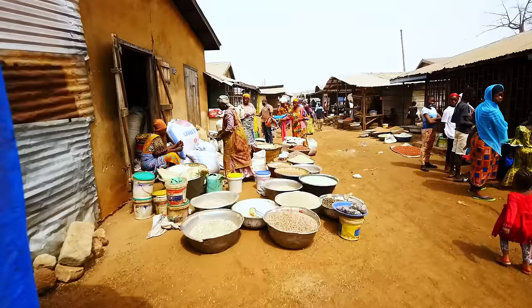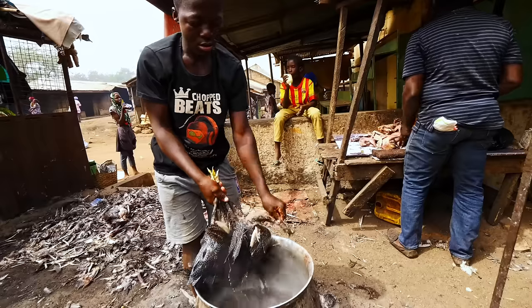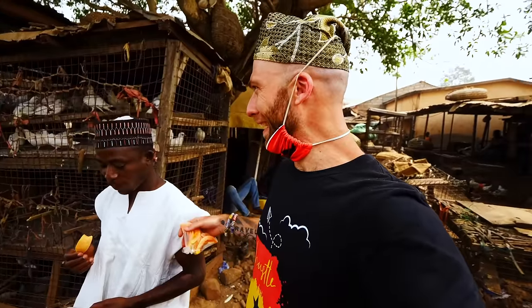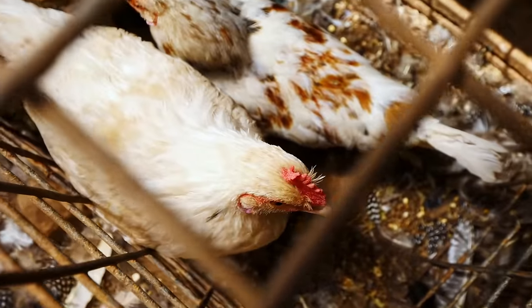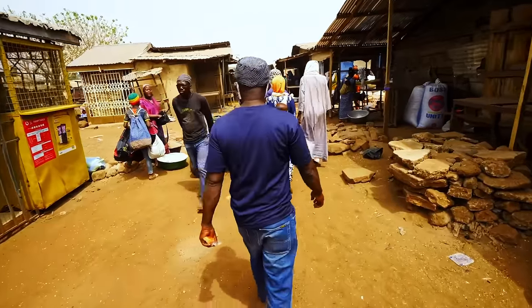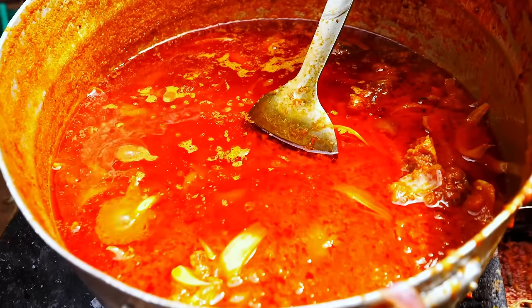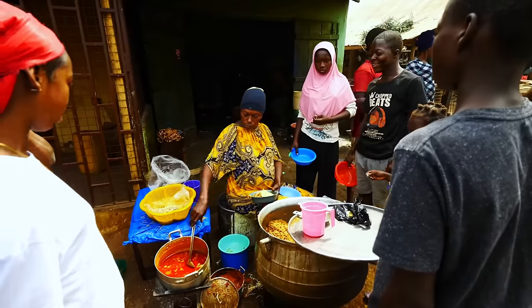People everywhere, whoa, they're sewing right in front of us. Just left the market. More guinea fowl being boiled. What an insane array of smells, flavors. So where we're going now is the meat market, where they slaughter sheep, goats, cow, and then they sell the meat. That's where we're going now.